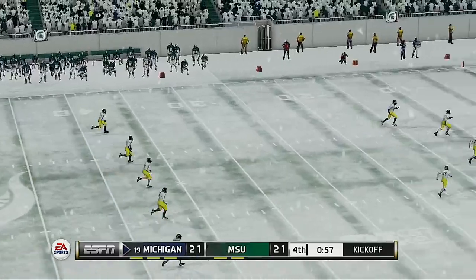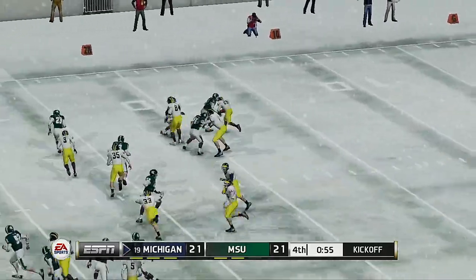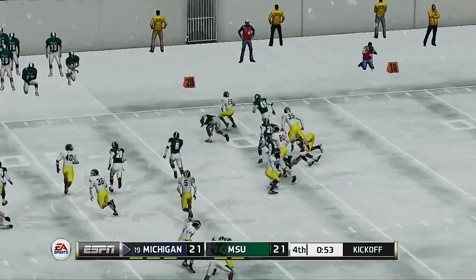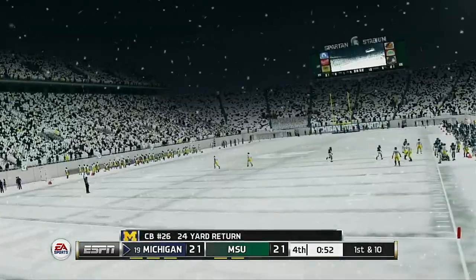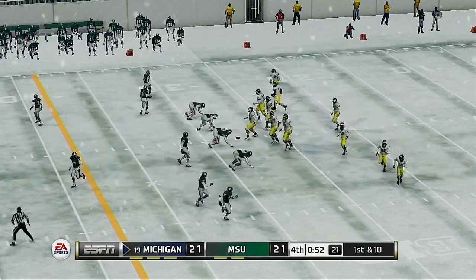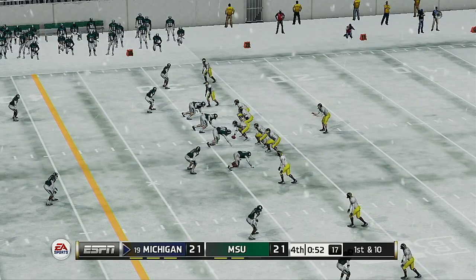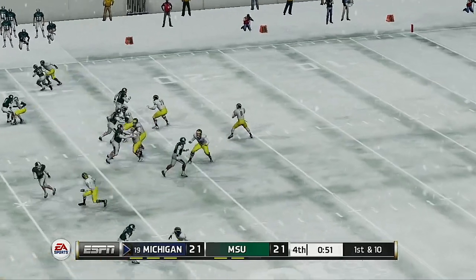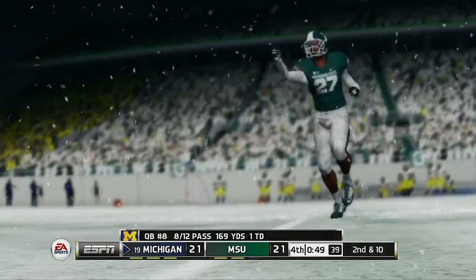They line up to kick this one away. He gets hit out of bounds at the 28. Late in the fourth quarter in a one-possession game. And poise is what it's all about here. Who's going to have it and who won't? They'll spread the field with five wide. Throws incomplete, intended for his wideouts.